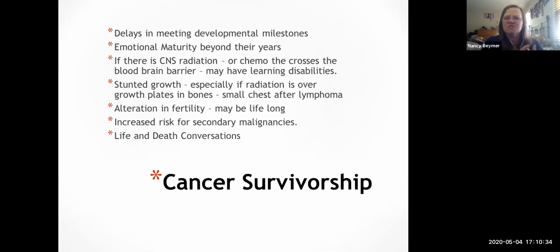Your child's at risk for increased secondary malignancies, so they can survive this and end up getting another cancer when they're in their 30s. They're at risk for early dementia. Now, 60 is early for dementia, but making it to 60 is better than not making it to 60. But that's really hard. Parents sign these consents that basically your child's going to have trouble for the rest of their life because you're being treated for cancer now.